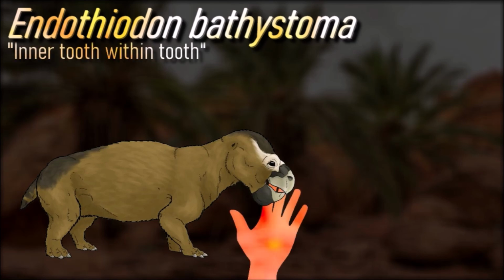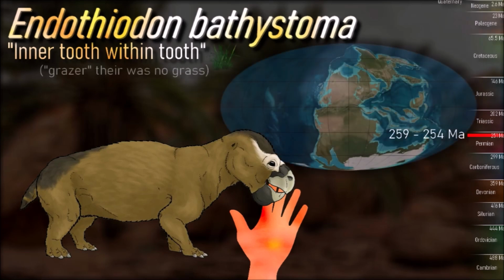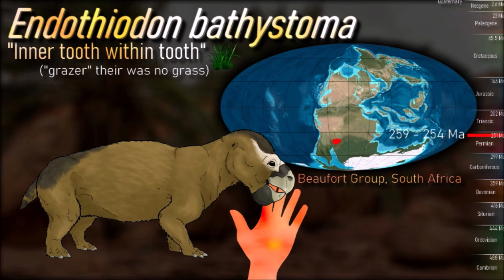In adult endothiodons, the lower jaw teeth are pear-shaped in cross-section, compressed distolaterally, and have posterior serrated edges, while the upper jaw teeth have anterior serrated edges. In the juveniles, the lower jaw is a lot smaller and slenderer.